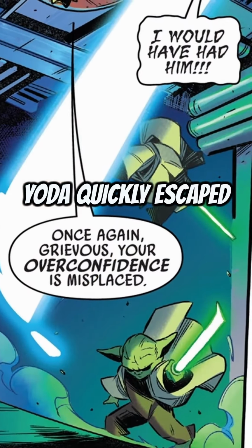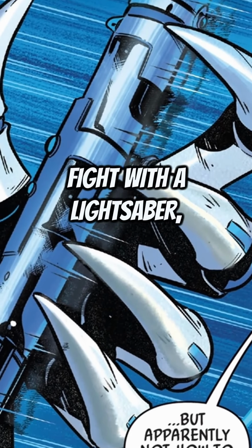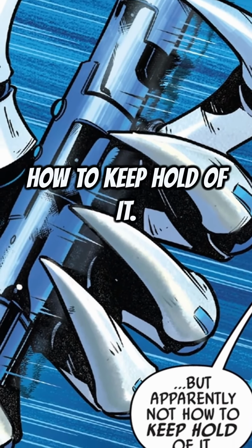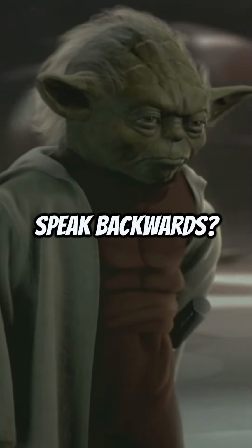On his way out, he then force-pulled one of Grievous's blue lightsabers out of his hand, telling him that although Dooku might have taught him how to fight with a lightsaber, he clearly never taught him how to keep hold of it. As Yoda held both lightsabers, he then left by saying that perhaps that was a lesson for another time.